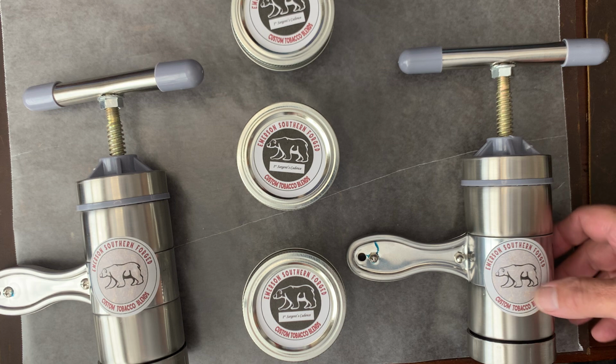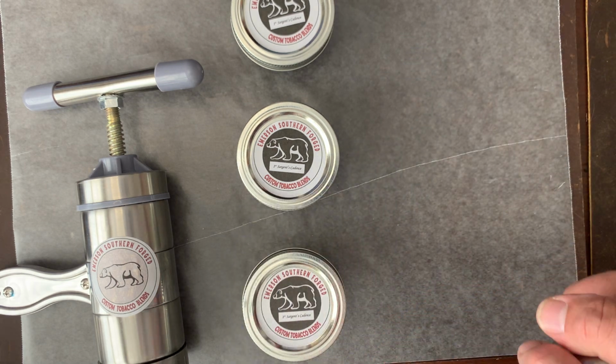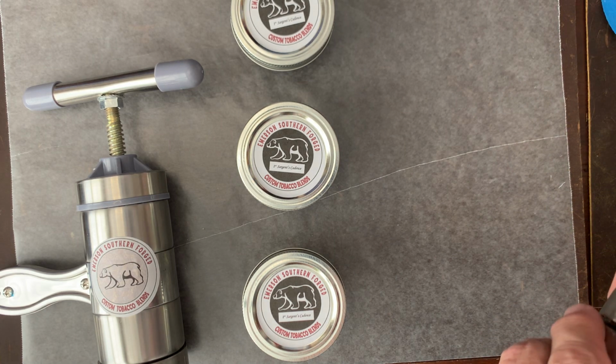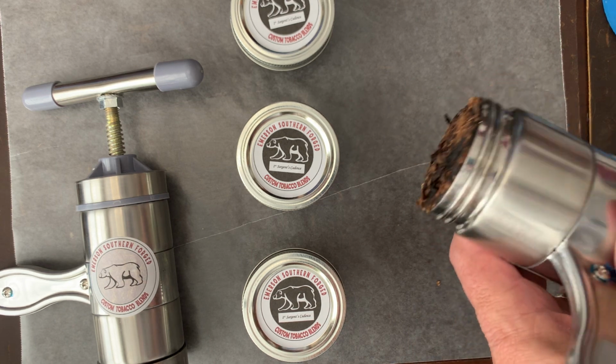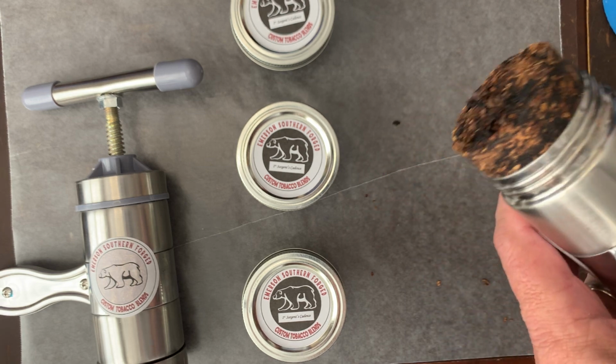So we're going to take it out and see what the tin note smells like, and just give it a whirl. See what we've come up with. The tin note before it was pressed was excellent. So this is a blend of dark fired Kentucky, dark Burley, Smyrna, red Virginia, stoved red Virginia, a little black Cavendish, a little Latakia, and a touch of Perique.